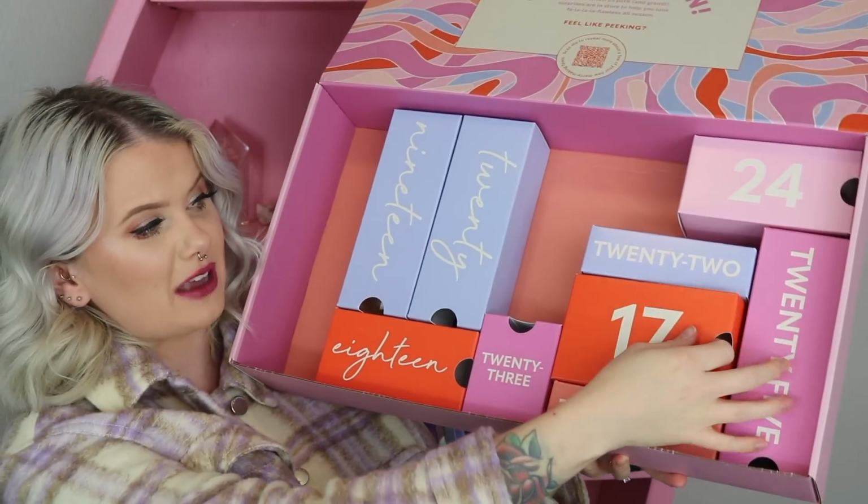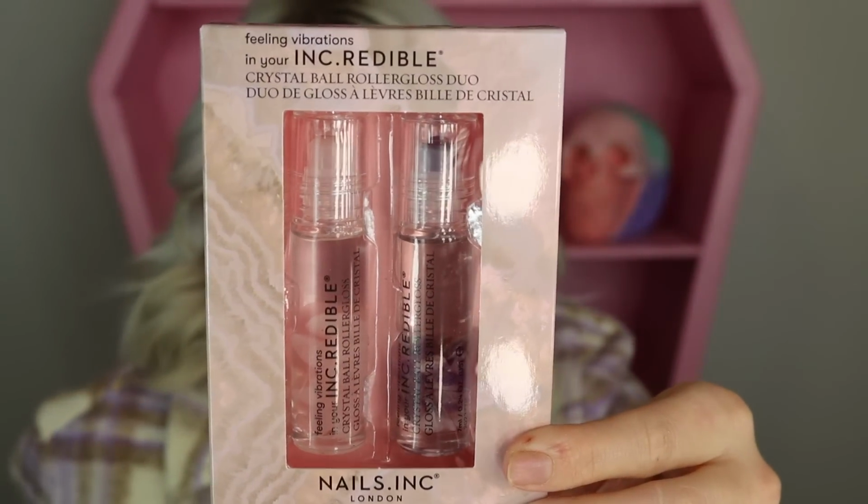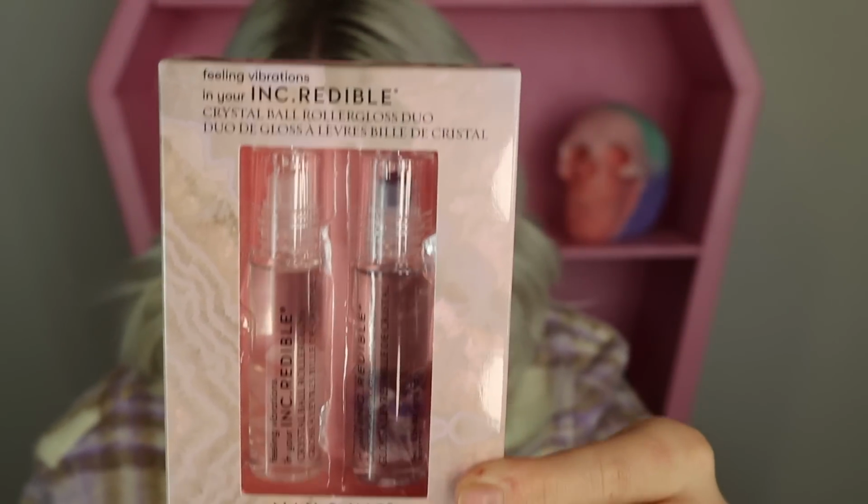But on to number 17 now. Another big box. What could be in here? Oh, we got a little duo. Oh, that's a fun little one. This is by Incredible. It's their Crystal Ball Roller Gloss Duo, which is really cute. They have rose quartz on one side for one gloss, and then they got amethyst on the other one. They also used a real crystal as the roller ball for each of the glosses, which is a very cute little touch. If you have someone who's really into crystals, that is very cute.